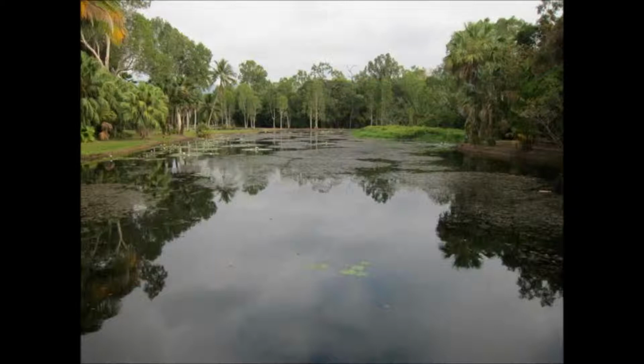Unfortunately, exotic fish have also found their way into these waters, and one such prolific breeder, the tilapia, is now competing with our native fish population. There is also a constant battle to control exotic weeds, including the highly invasive salvinia that flourish in our nutrient-rich fresh water.